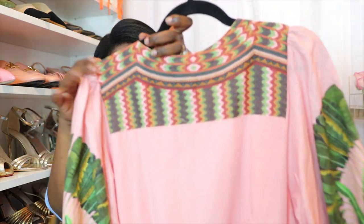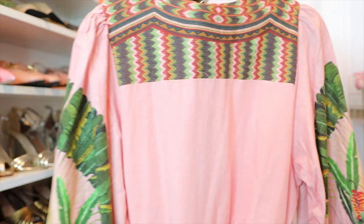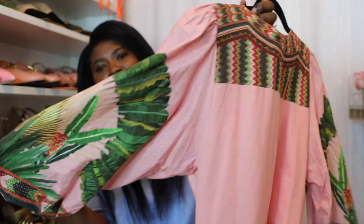I just wish that they extended the size to maybe make it double XL. If you guys are listening, please listen. The print is like a multi-print, so you have this zigzag fabric right here, and then you also have the printed palm print. So it is a really beautiful dress.